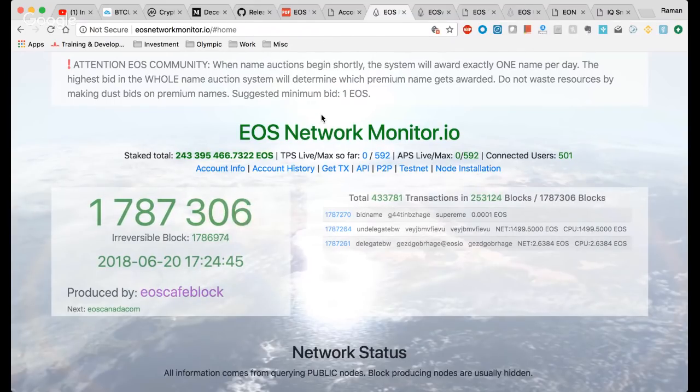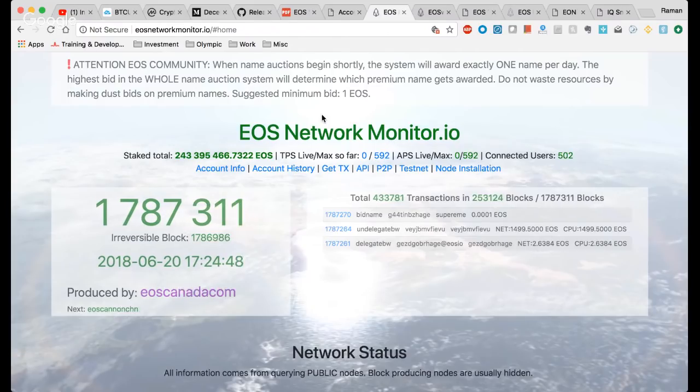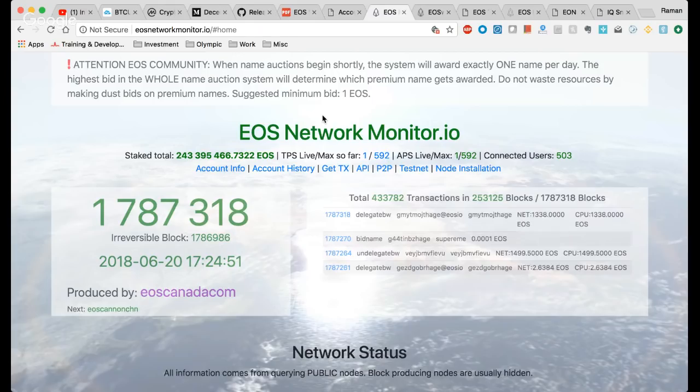Any updates on IQ airdrops? As I said, IQ airdrops are coming, and they have told us that this will happen before the end of June.